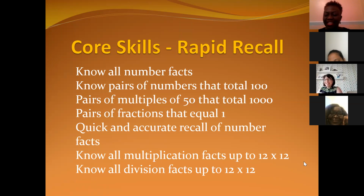So what you need is just plain flashcards, index cards that you could play around with. And that was with regards to the number pairs that total up to 100. So I gave a few examples there. 98 and 2 is 100. So let them, because they need to be able to recall this, and extending this to the thousands as well.